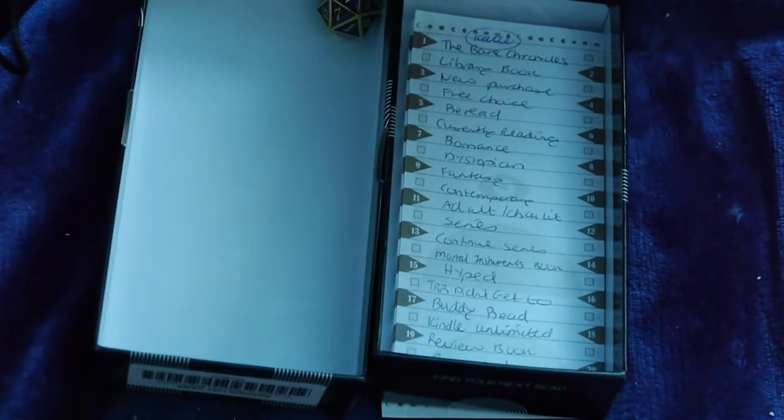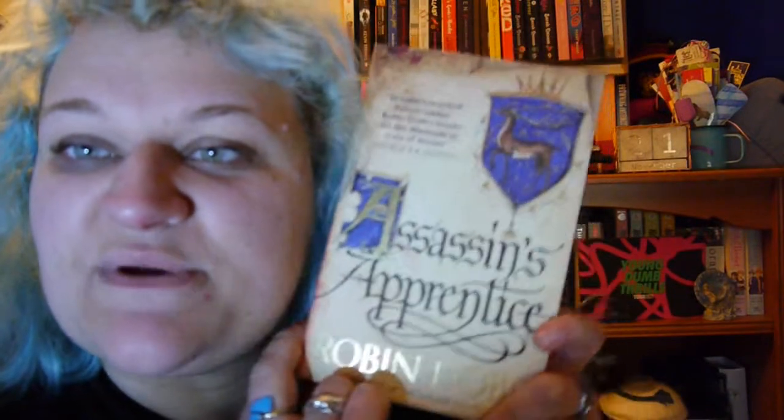It is newest purchase. So prompt number 4 again brought us the Dice TBR game, and as you would have seen, it came on a new purchase. So I have gone with Assassin's Apprentice by Robin Hobb. This is a recently purchased book of mine. I literally have been seeing everybody just read all the books that are in the series, and I was just like, I want to jump on the bandwagon.